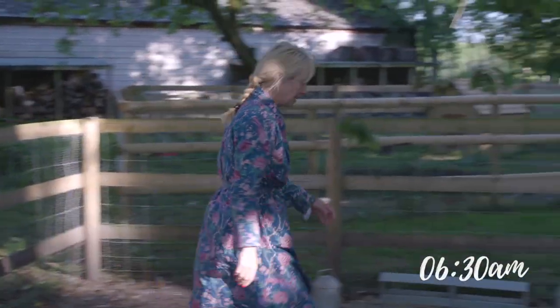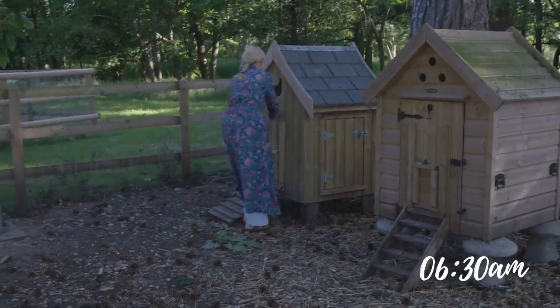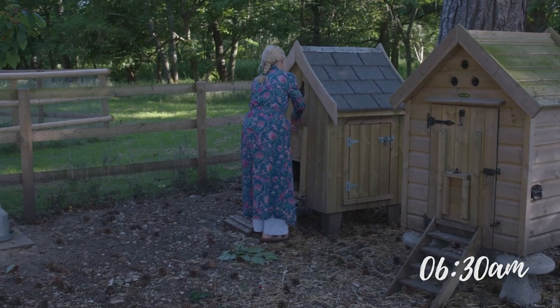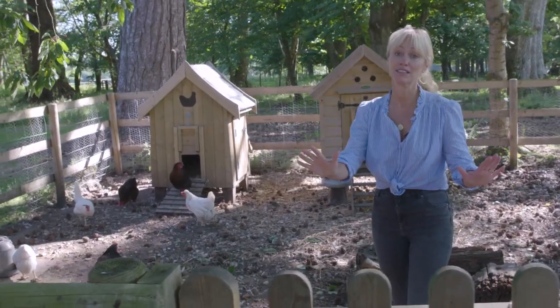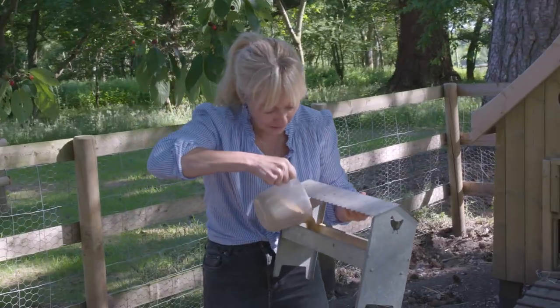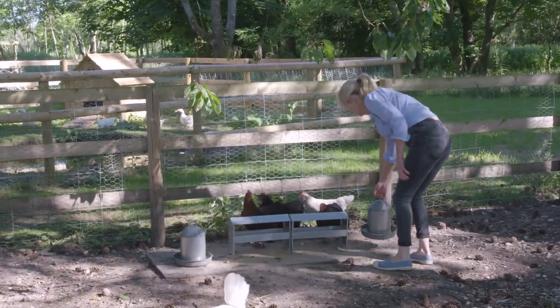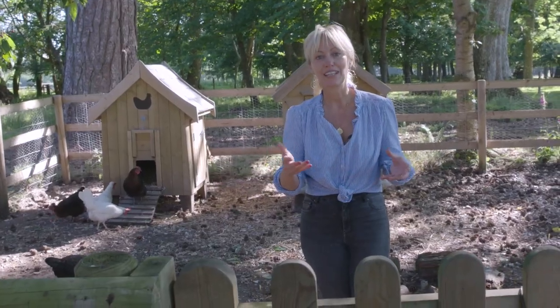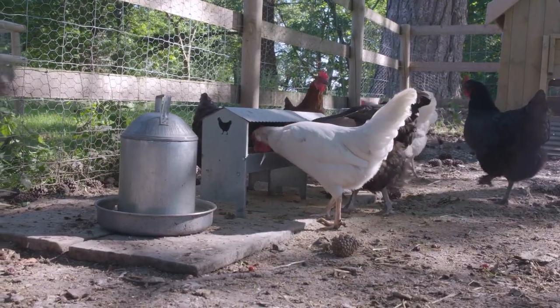And then the daily routine is I get up early in the morning. First thing I do with my cup of coffee in my pajamas is I come down and I open up the hatches and let them out, because the minute the sun rises, they want to get out. So it's about 6:30 when I leave the chickens out in the morning. And then I feed them, I make sure they have water, and I clean out their houses and I gather all the eggs, wash all the eggs, and then we have fresh eggs for the day.